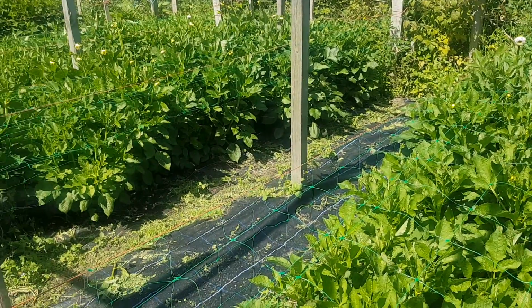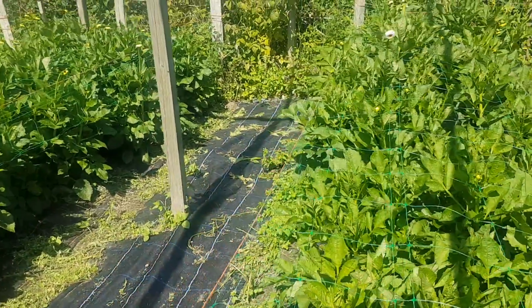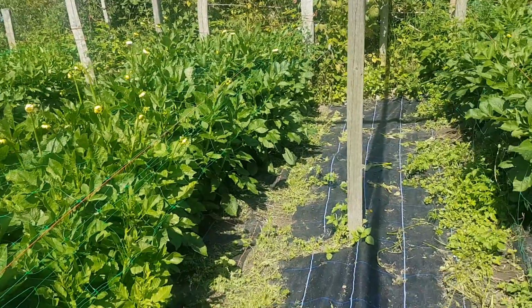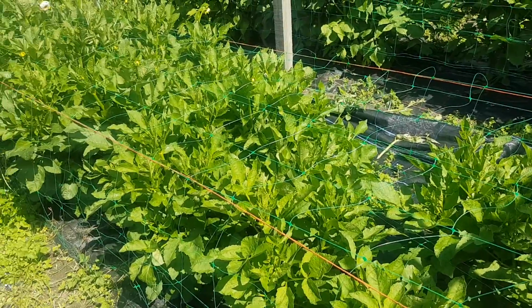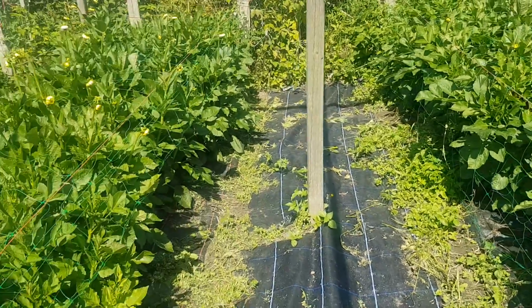Then I've got 2 double rows of Blight and Everest. Again, just starting to bud up nicely. A little bit of colour on 1 or 2 just started. A few plants are a little bit behind. They were younger plants going in, so they'll do for the later shows, hopefully.